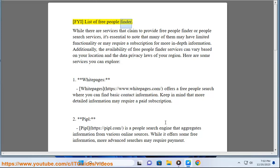FYI, list of free people finders. While there are services that claim to provide free people finder or people search services, it's essential to note that many of them may have limited functionality or may require a subscription for more in-depth information. Additionally, the availability of free people finder services can vary based on your location and the data privacy laws of your region. Here are some services you can explore.